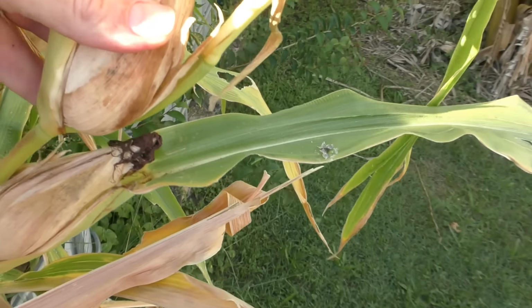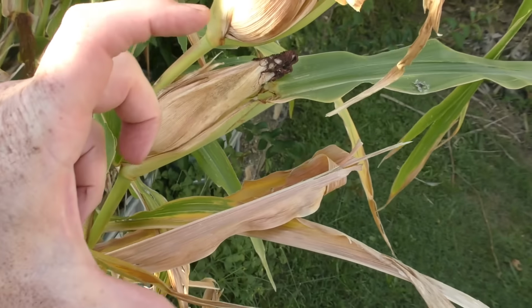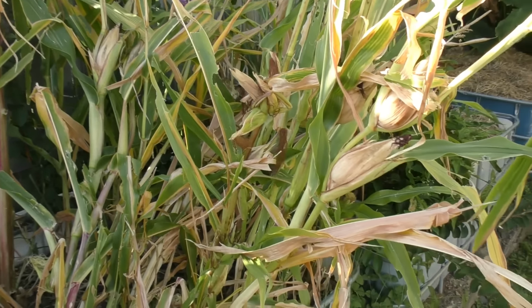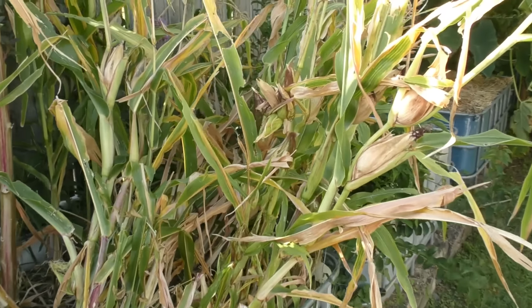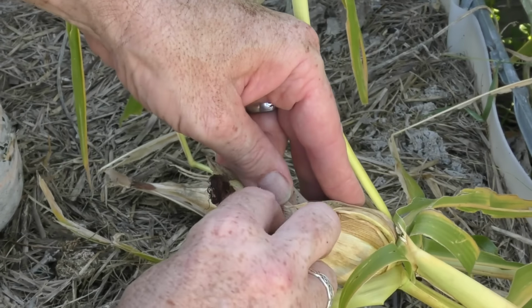Keep in mind, it is the strawberry popcorn, so the cobs are a little bit smaller than you would get with a normal sweet corn. So I'm not over the moon with the success of this variety, but we did have the storm in there that did knock them around a bit. So we might actually open one of these little cobs up and give you a bit of a gander. So we'll have a look at this one here, hey? See if it's dry.